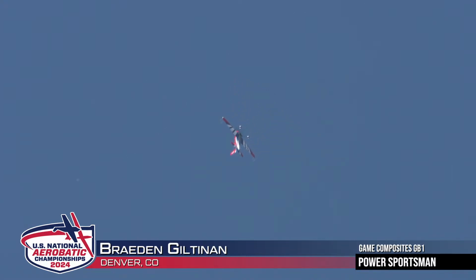Braeden's looking really good as he pulls vertical. And he pivots, full left rudder, a little right aileron, as that outside wing's trying to fly a little faster than that inside wing. Typically torquing around the torque of the motor. Quarter roll down back to a level flight as he moves across the box, headed south.